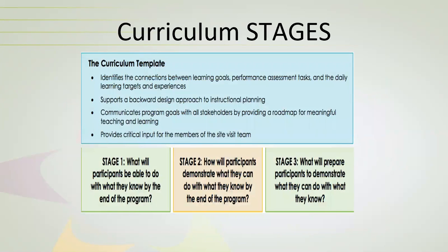All of our STARTALK teacher and student program curriculum templates are designed to support planning for learning through that backward design, or starting with the end in mind process. And Stage 3 of this process is where programs really are asked to look at that gradual release of responsibility model, from teacher to learner, and from rich input to meaningful, independent, and transferable performance output of learning.